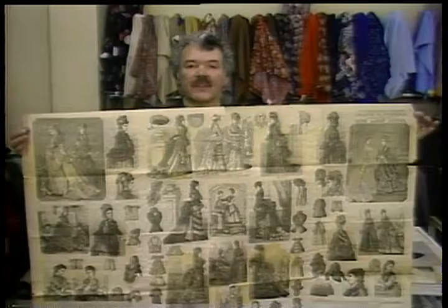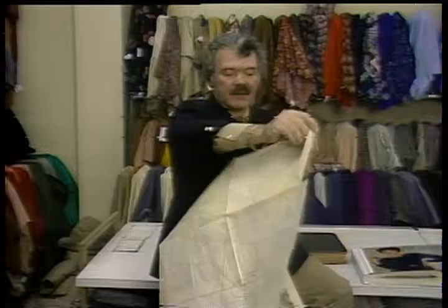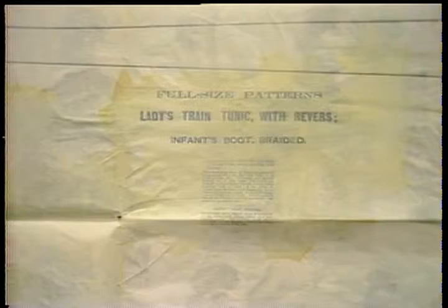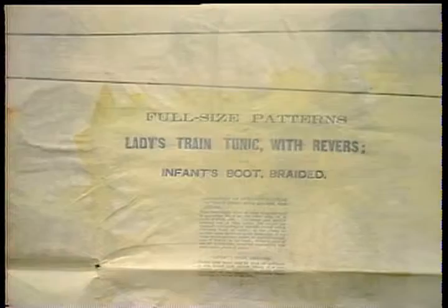The first dressmaker patterns that were produced in the 19th century, and you can see the heading here, was indeed the pattern of a garment. And you had to trace off the various pieces of patterns from this master plan, and then you could assemble the pieces as you understood them.